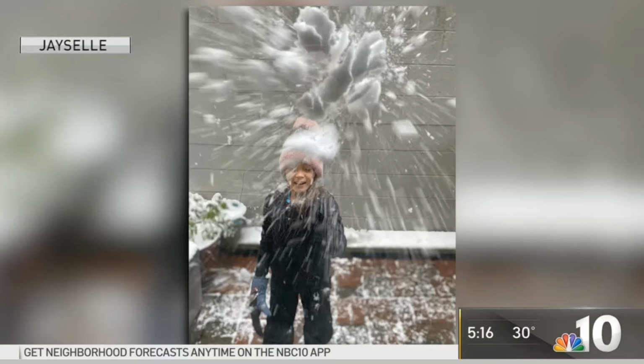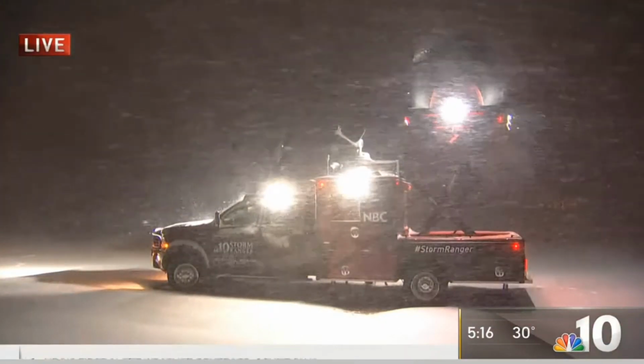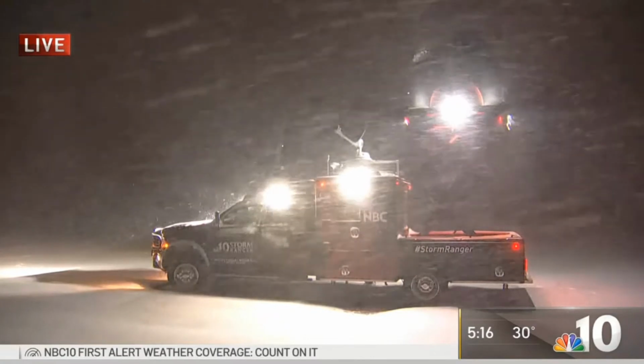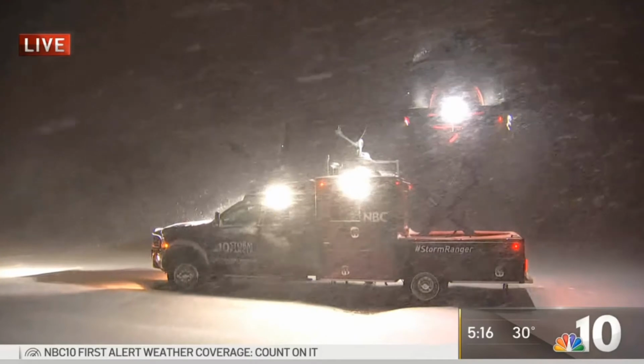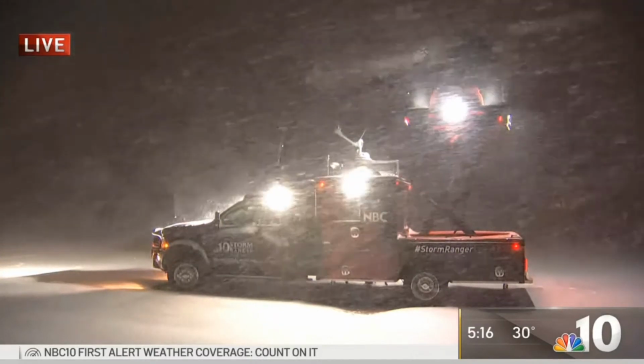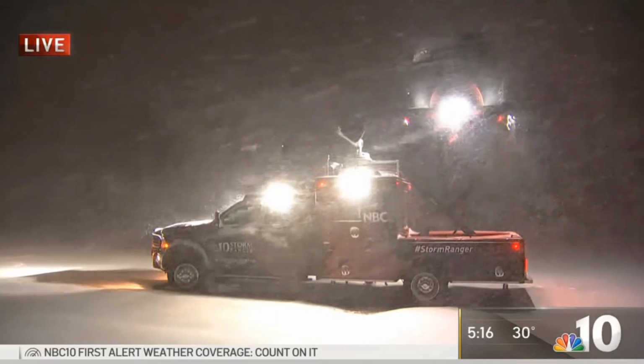And take a live look in Collegeville right now. This is where our Storm Ranger 10 is helping our team of meteorologists keep track of this winter storm. And our photographer, J.R. Smith, is out there, too, with the vehicle, and hopefully he's staying warm inside it right now. Wow, it's really coming down, and you can see how high the winds are because it's blowing it sideways.